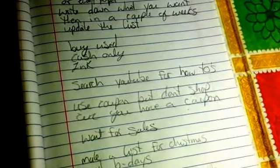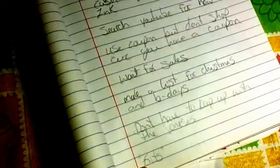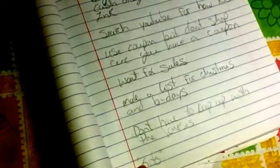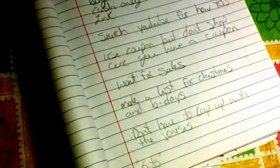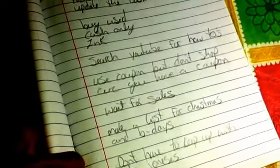And lots of places sell card kits, and they have monthly card kits. I don't do these because I have heard other people say that they don't use everything in the kit, or they haven't even opened up their kits. So I'm not even going to go there. I'm not even going to try the kits.